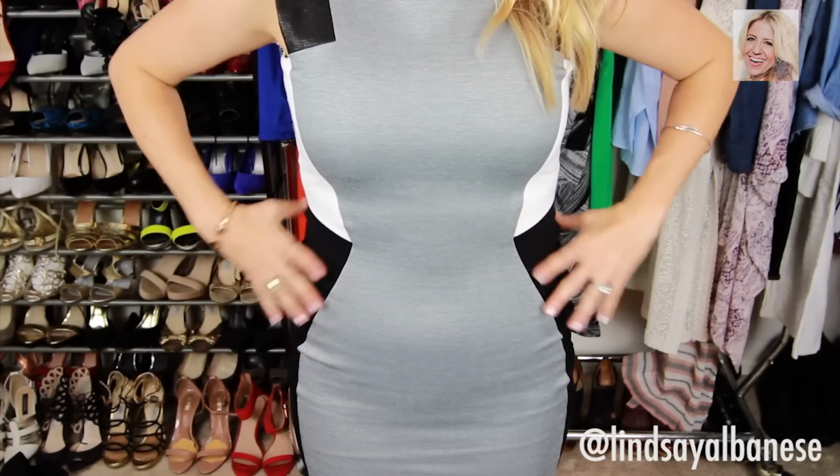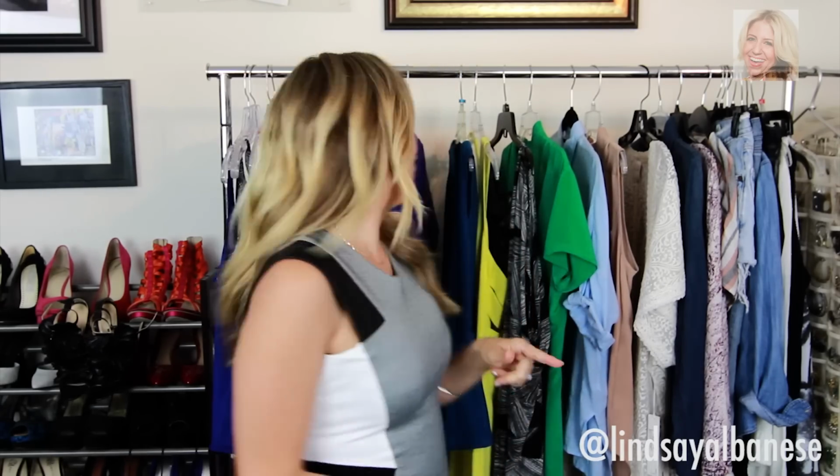The seam goes right down the middle, creating a really narrow panel so the eye focuses right on this, and then the black side panels kind of shadow while the seaming creates a waist that I don't have because I'm pretty much straight up and down. And I want to show you guys a few more.